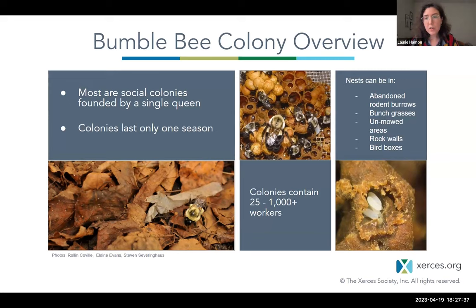Bumblebee nests, from what we know about them, and there's still a lot we don't know, can be found in abandoned rodent burrows, bunch grasses, unmowed areas, rock walls, bird boxes. They like things messy. You might find them in a compost pile. So we're still learning a lot about where they prefer to nest, but here are some of the areas.